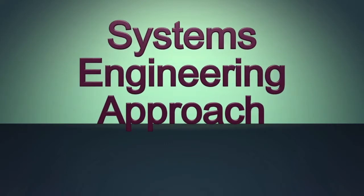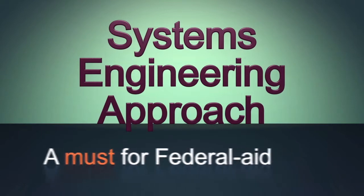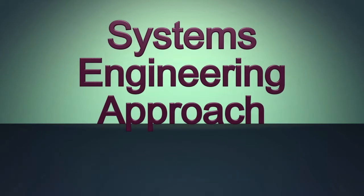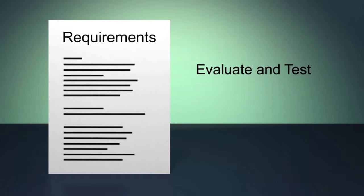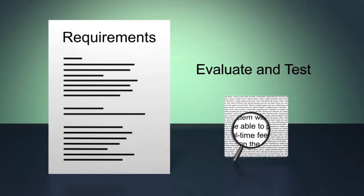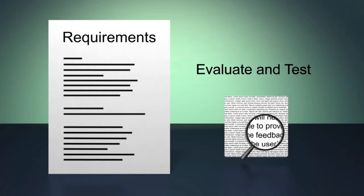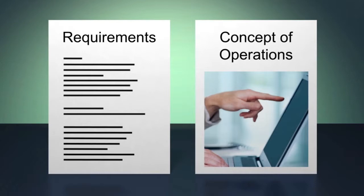A smarter, more effective way to make purchasing decisions is to use the systems engineering approach. A systems engineering approach is also a must for federal aid projects. The systems engineering approach produces ITS and traffic technology requirements that your agency can use to evaluate and test the system. Using this approach, agencies learn about requirements by assessing how they will use the system. This written assessment is called a concept of operations.